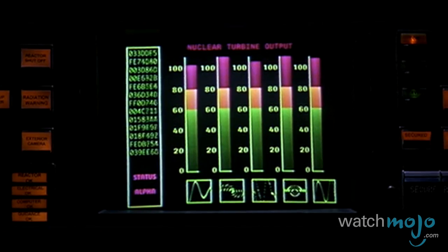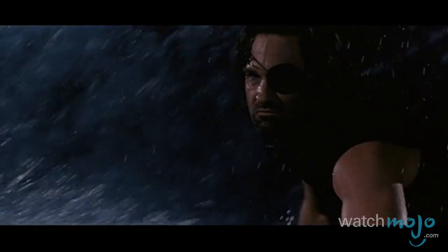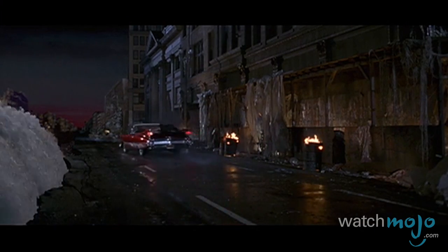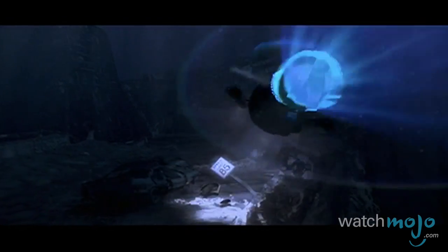Power Plant Overload. Making back only half of its budget, this sci-fi action flick's failure could arguably be due to its abysmal special effects. A sequel to the 1981 original, Escape from LA sees the return of Snake Plissken as he recovers a dangerous device from the City of Angels.